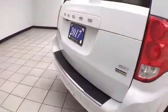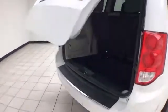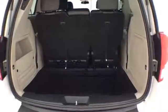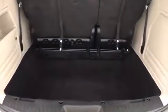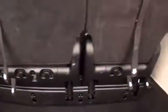Backup camera, along with rear parking sensors for additional safety. And power liftgate for convenience. Deep storage well behind the third row, lots of space for cargo, or for those seats to fall back into. Hooks on the back side, perfect for plastic grocery bags.